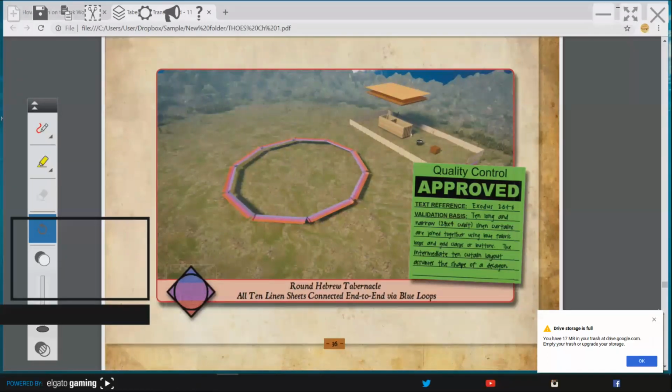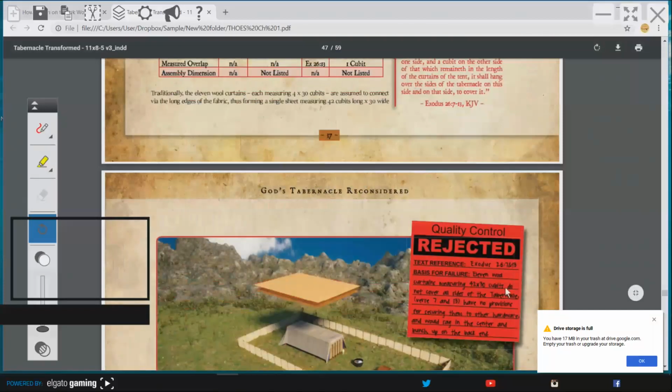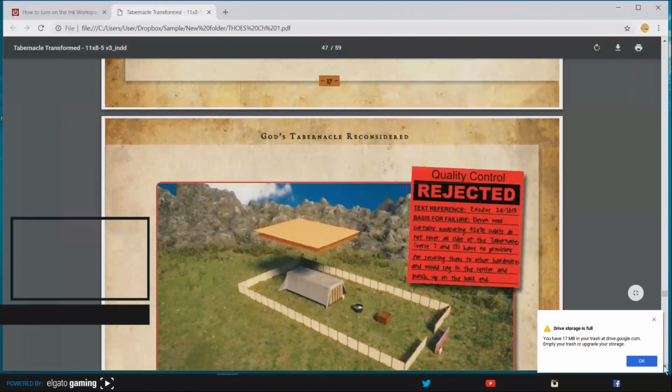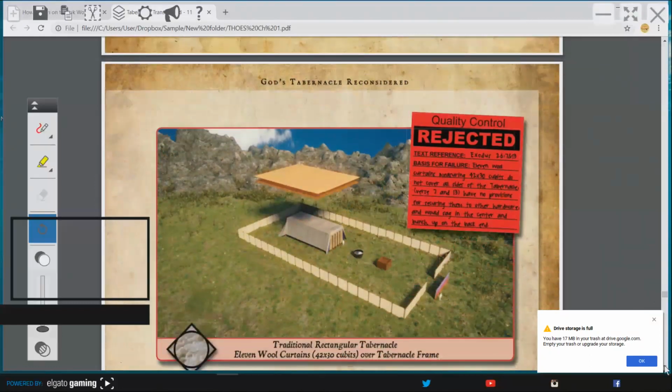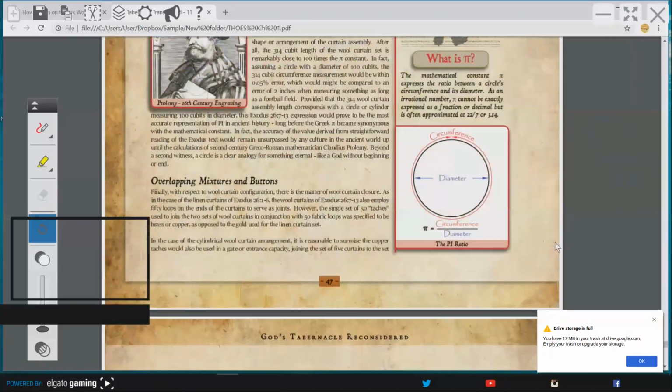So again, we have this issue of blue loops, and why are we connecting them in blue loops? Their model never really does. You start looking at the colors and how these curtains are stitched together, and what you'll see is they don't have a sense of obligation that they need to abide by that rule. Oh, jumping ahead here, sorry.